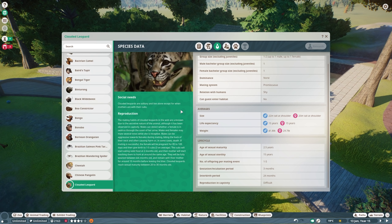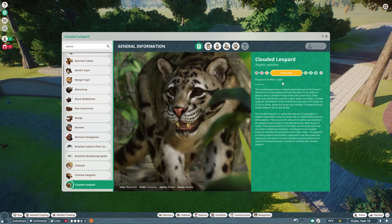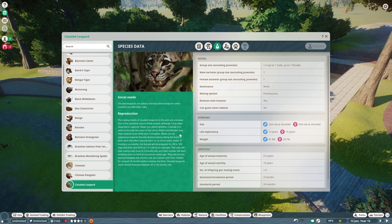Yeah, you gotta move fast, right? 2 months old, they start hunting. That's wild. Or start learning how to hunt. It's crazy. Yeah, damn. In some cases, death. That's very counterintuitive. I wonder if that at all plays a part in the conservation status and whatnot.